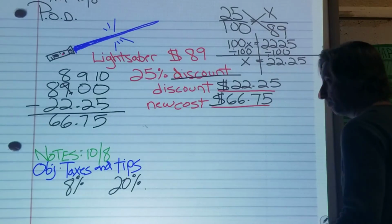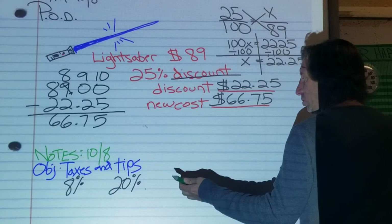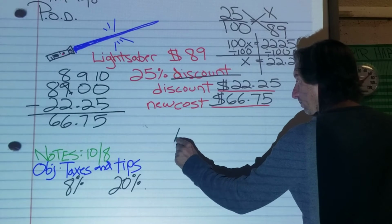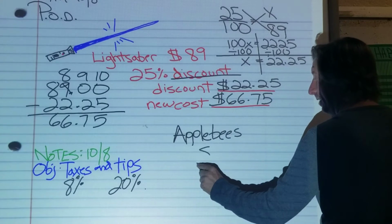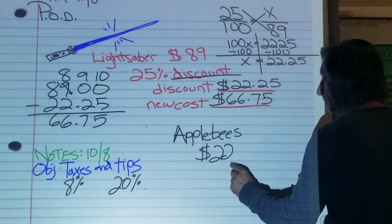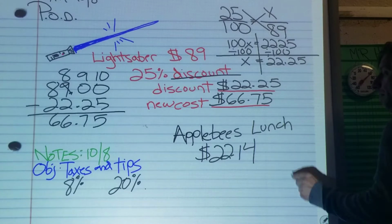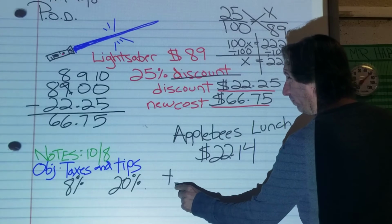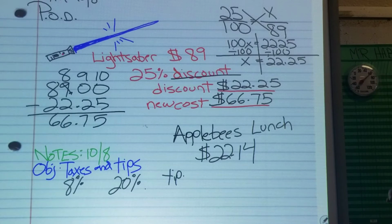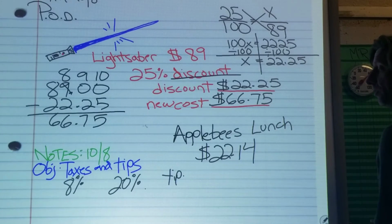So taxes and tips. So we'll do the tips. We'll do a problem with the tips, all right? So we'll say you went out to a restaurant, you went out to Applebee's for lunch, and you get your bill for lunch, and it's $22.14. That's how much your lunch costs. You and maybe your girlfriend. All right, so $22.14, and it leaves a space for a tip on there. And we'll say your server did a good job, they filled up your drinks, they brought you your food, everything was good. So we're going to leave them a 20% tip. So we want to figure out how much that tip is that we're going to add on to this.